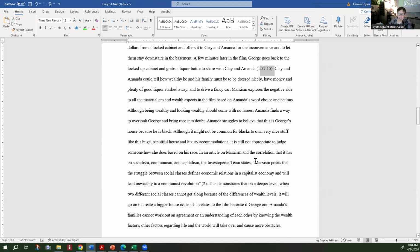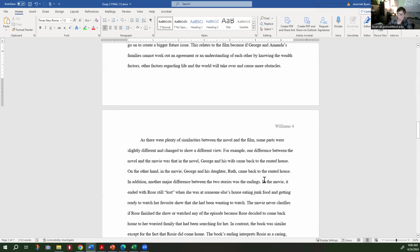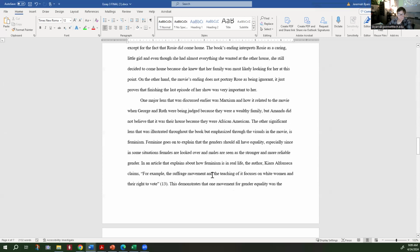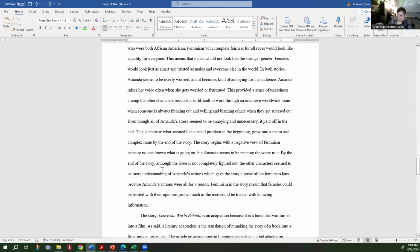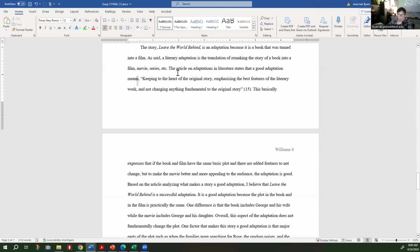The Investopedia team states Marxism posts. Okay, all right. Investopedia. At least it's cited. Okay. All right. In an article that explains about how feminism is in real life, author claims this. Okay. We have analysis. All right. Good. Quote integrated.